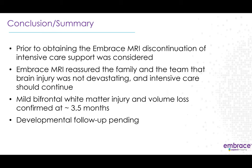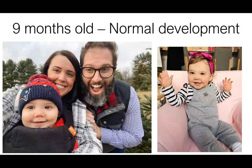There was some mild white matter injury and volume loss confirmed at 3.5 months, and there is developmental follow-up that's pending for this baby. But this is the most important story. She's now a little bit older than this, but she has normal development. Having an MRI in the NICU makes the critical information necessary to make clinical care decisions accessible, safer for patients, more efficient from a workflow staff perspective, and provides a level of comfort to families that cannot be achieved by taking the baby out of the NICU.